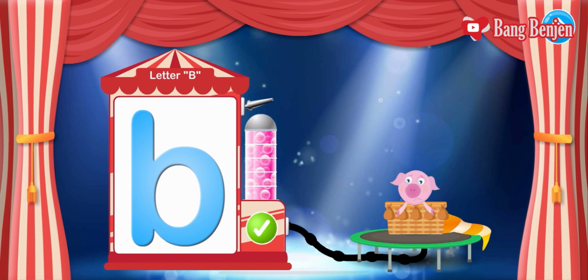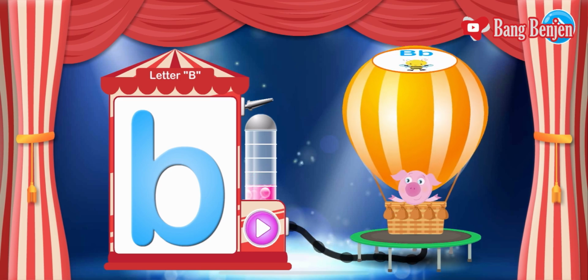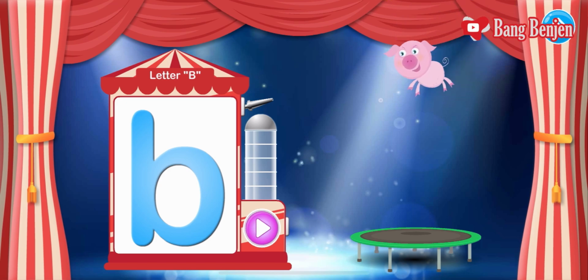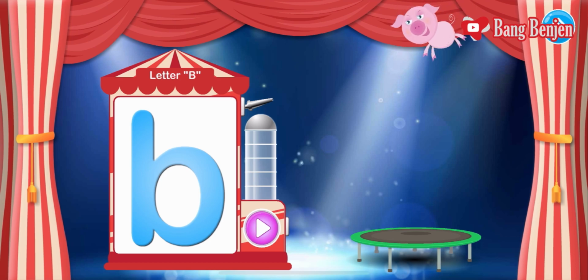Great work! You've now got enough air to fill the balloon. Tap the green button to start filling.